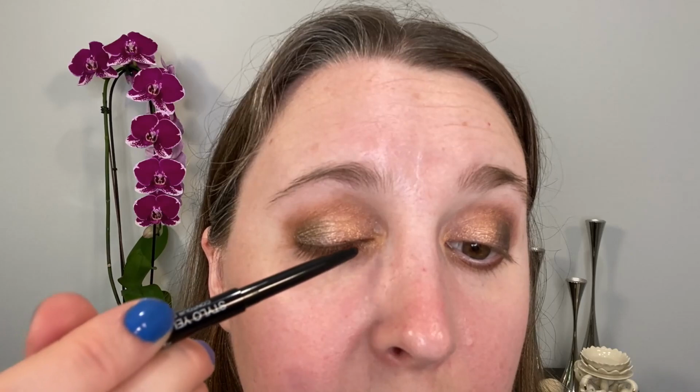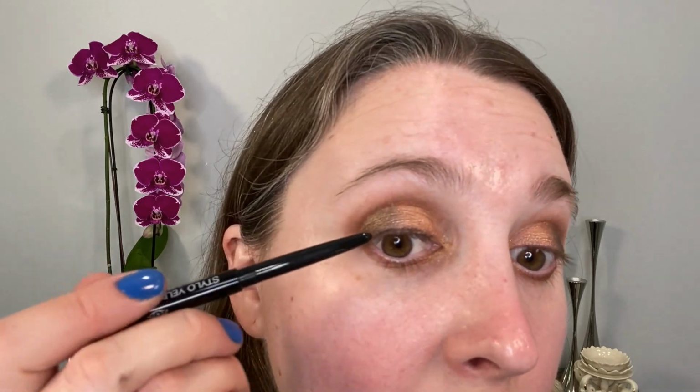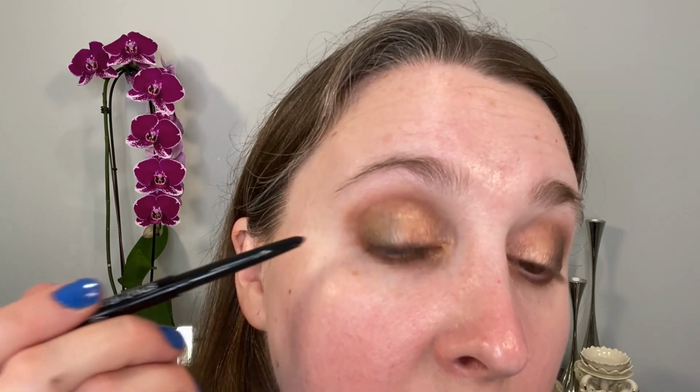And I'm just gonna put this on the lash line here. So this is the final eye look up close. And this is the final eye look from a distance.